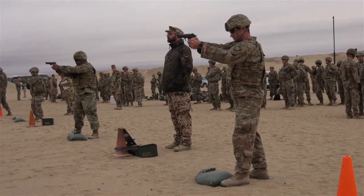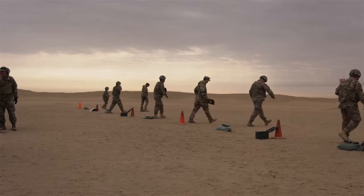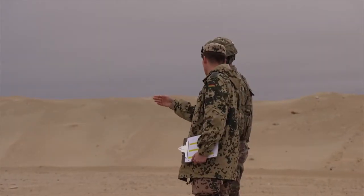We just finished the GAFB by the shooting range. We shot the 9mm, and we had to hit the target 5 times. Ended up hitting 4 out of 5, which qualified me for silver. I'm pretty excited. It's a great event.